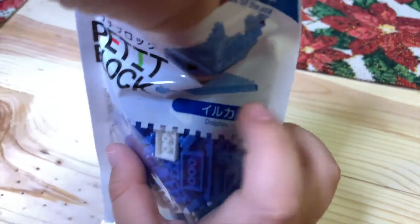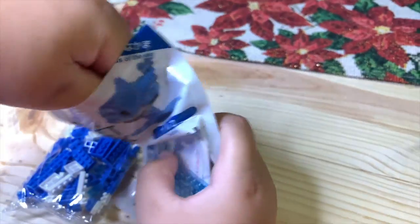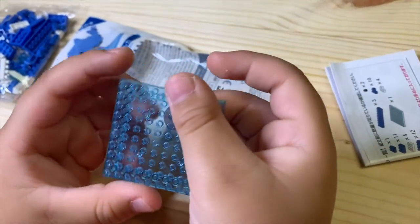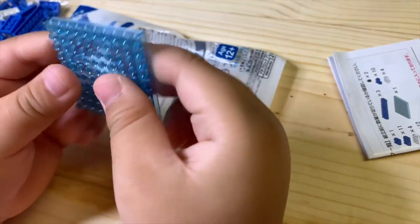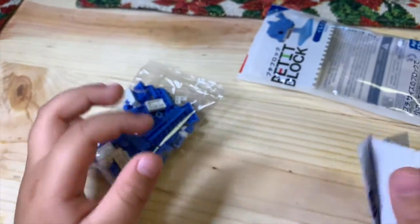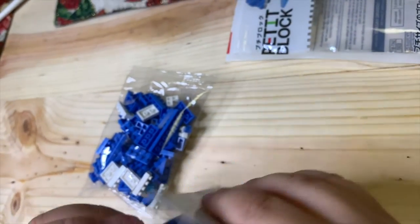What animal is it? Dolphin. With the water in the bottom. So this is the water. And you're gonna build this now. Now it's built. It has a construction. Build it, Mom.